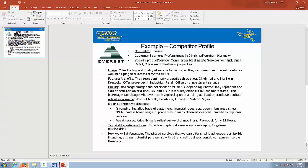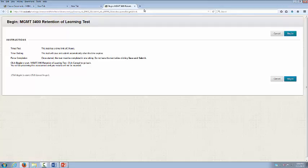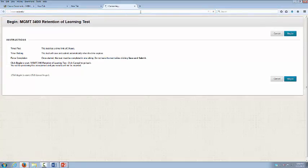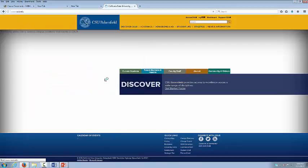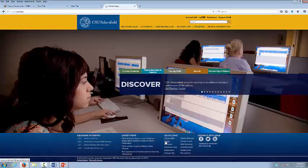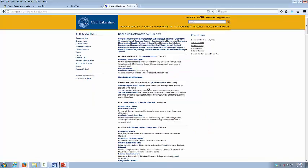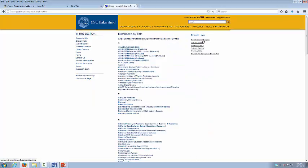Industry research. Some of you I still need industry research from. That is done by going to First Research Industry Profiles. So if I go in here and go to the library website, you're going to go to the CSUB website, then click on library down there at the bottom of the page. Click on articles and databases. Sort the databases by title. Go down to the letter F. Click on First Research Industry Profiles.